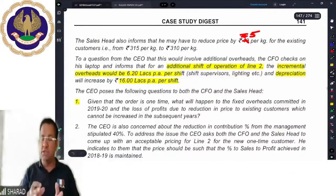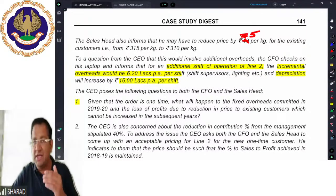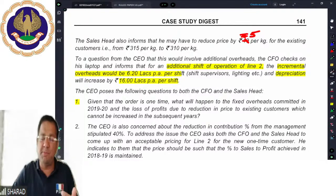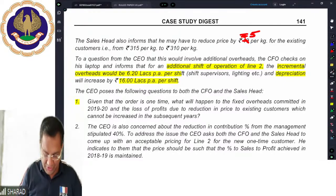So although the contribution is not up to the mark of 14%, still we are earning some extra contribution from the customer. Therefore, the whole three members, CEO, CFO, and the sales head, had to convince the management that in this special case, although the contribution is not maintained, still we are earning a handsome incremental profit from the new customer. Clear? Let's go on.